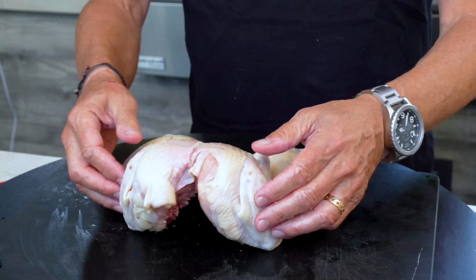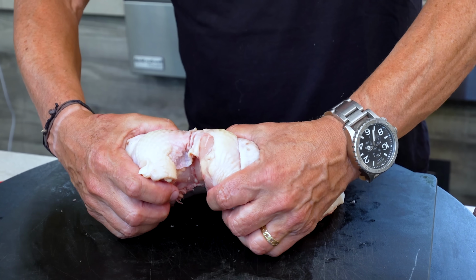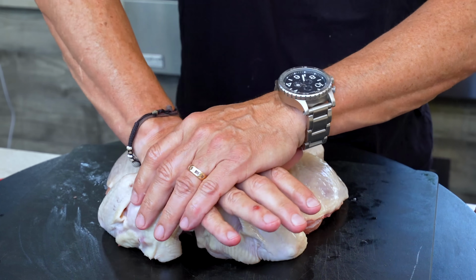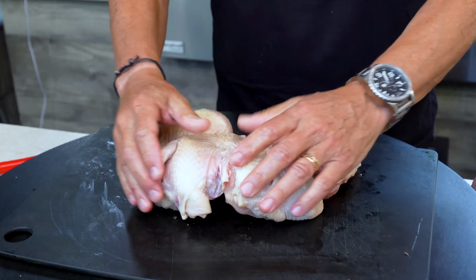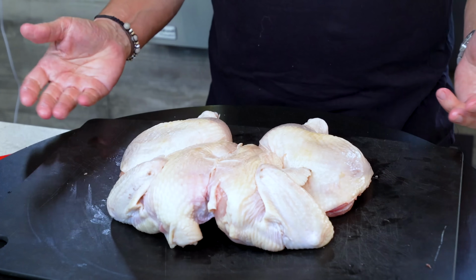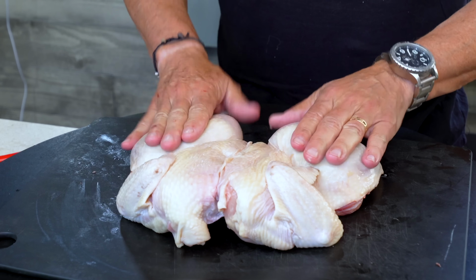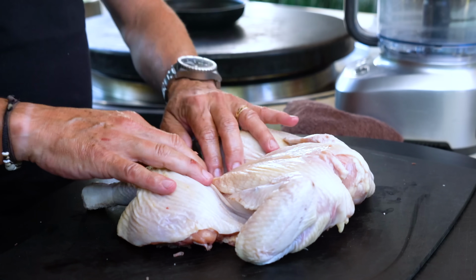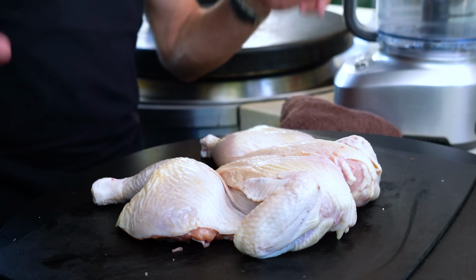Take a look. We take our hands like this. We're going to spread this open like a book a little more, and then push down. There you go. Now it's about as flat as it's going to get. Now you can see the legs and the thighs are about the same height and thickness now as the breast right here. Now you can see how this is going to cook beautifully, even in the oven, in the grill, in the smoker, wherever you use it.